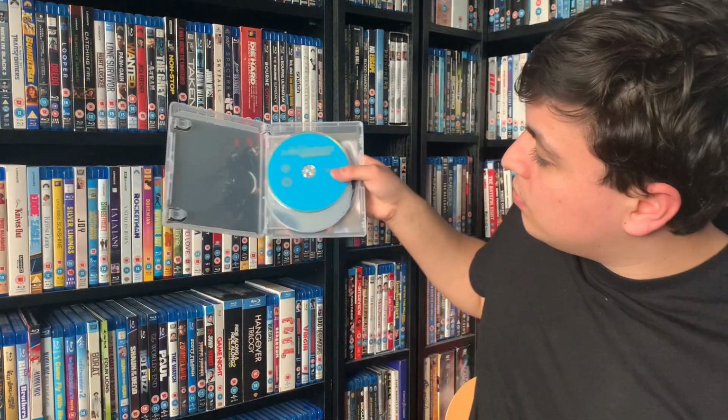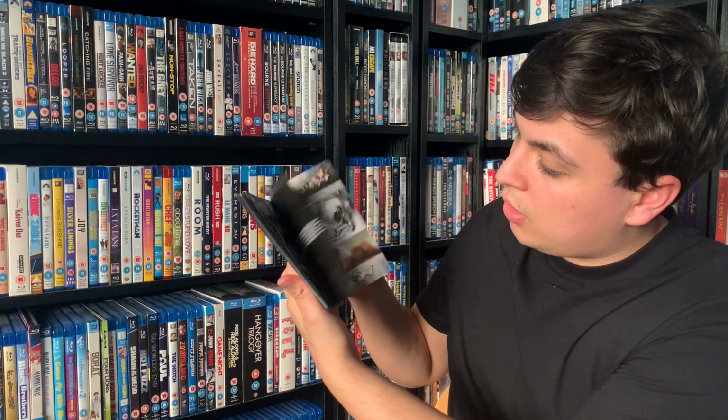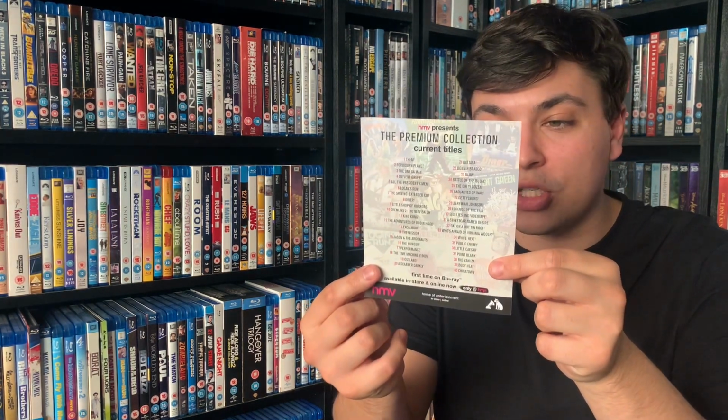Most of them come with art cards. But sometimes you get lucky and you'll get a poster, or like with this one, you get a pretty nice little book. And also, it's pretty cool because they come with download codes, and this goes up to number 40. You can mark them off as well, which is fun. So, without a doubt, for me, the HMV Premiums are the best Blu-rays I've got.